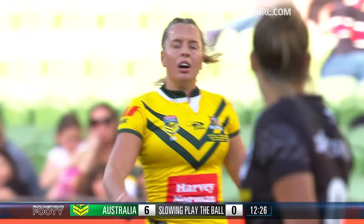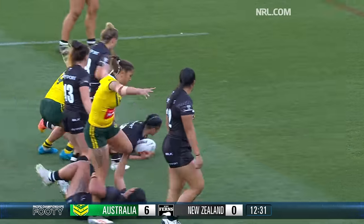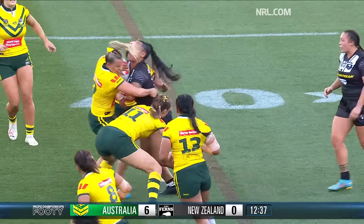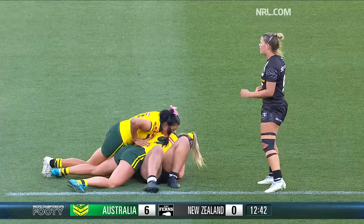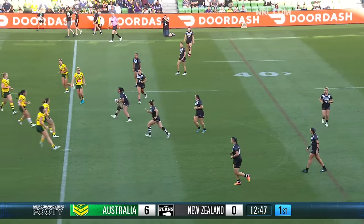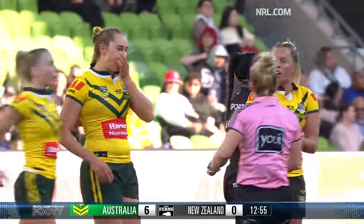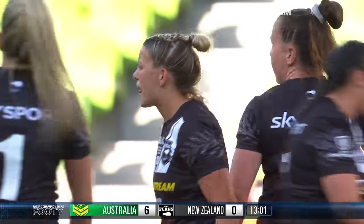Our referee is Belinda Sharp, who also took charge of the World Cup final between these two. Gave away that penalty and make that tackle count on Anessa Biddle. Nevada George. Oh, trying to force an offload out the back, and that's deemed a knock on by the referee. Yeah, that one looked untidy. I think this is where the Kiwis just need to have a little bit of patience. They don't need to force these offloads.